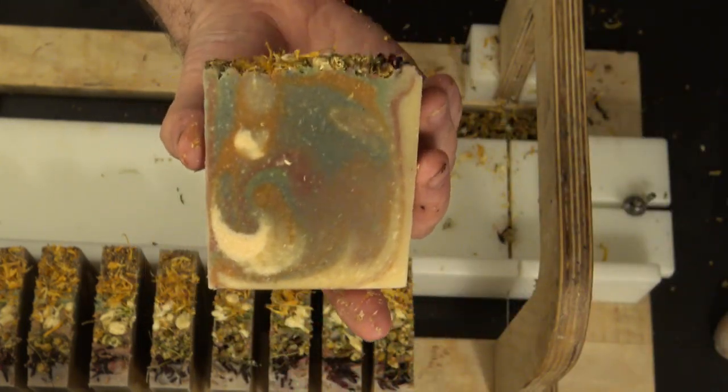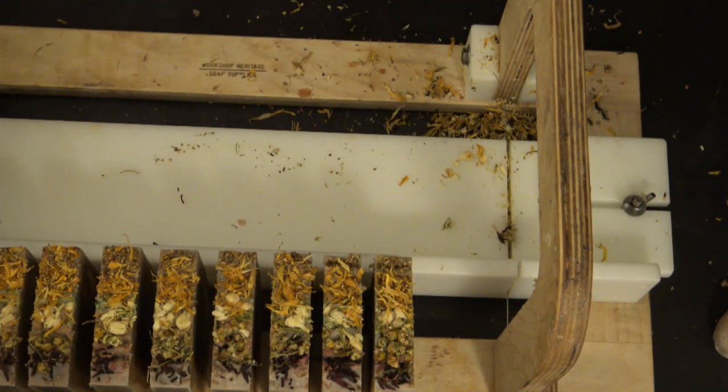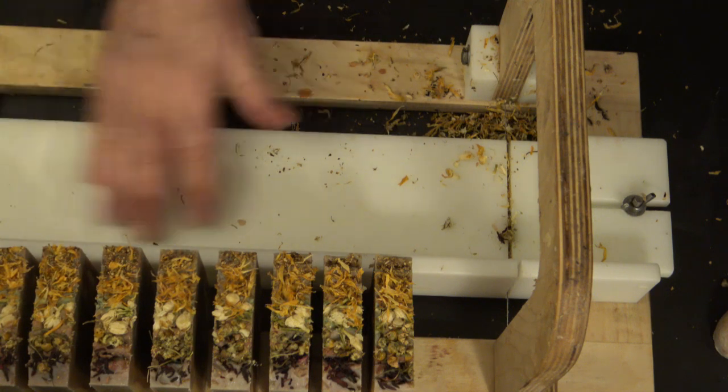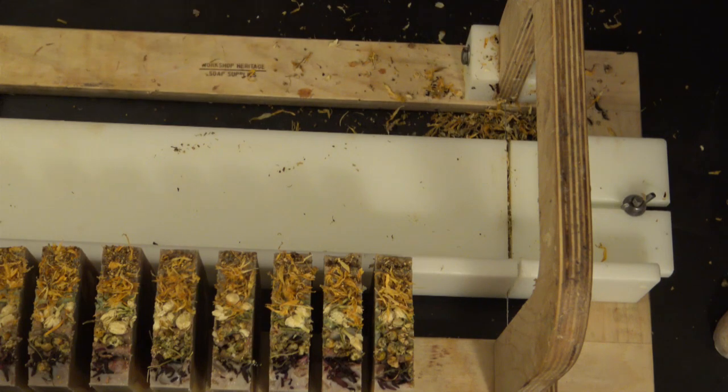And I haven't quite got the name yet, but it's going to come to me by the time I get the other loaf cut. But I won't bore you with that, but I hope you all have a fantastic day.